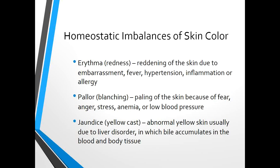So we have some imbalances of the skin based on skin color. One is erythema. This is redness. We tend to flush or get red when we're embarrassed. We have a fever, hypertension, which is high blood pressure, inflammation due to an injury or something that's provoked it within our skin, or an allergy can lead to redness.